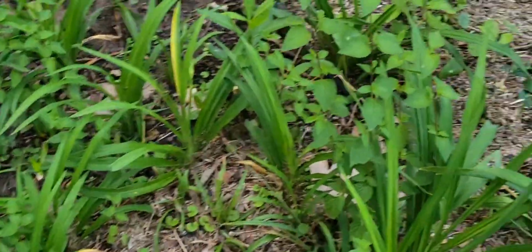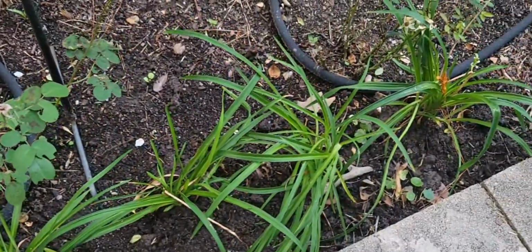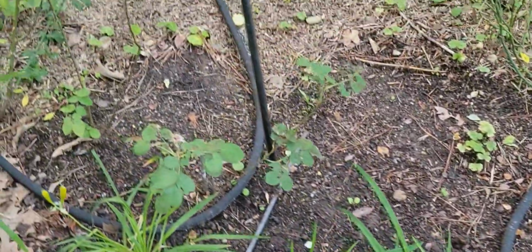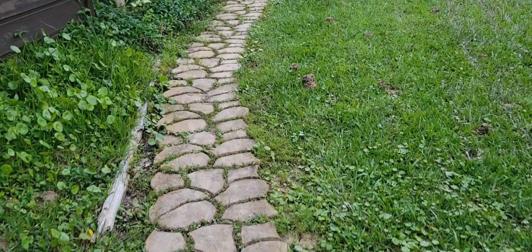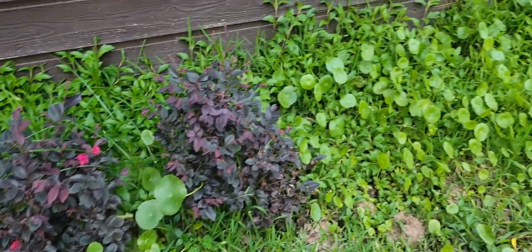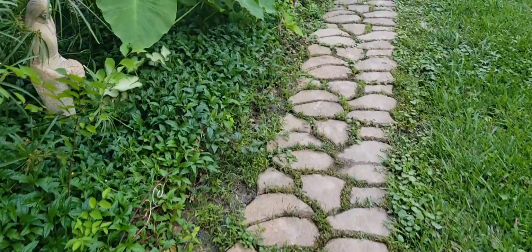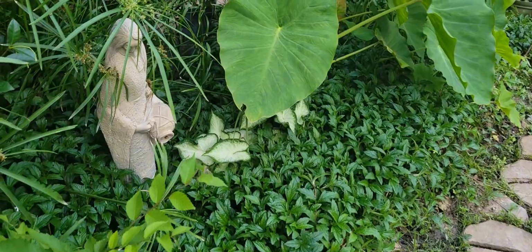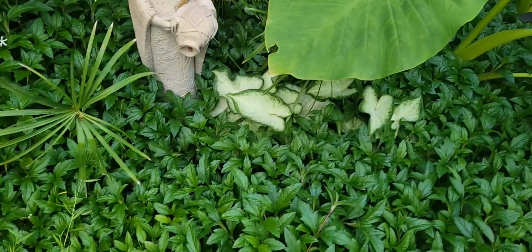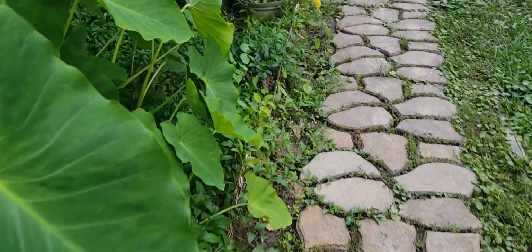We have several varieties of daylilies planted here in the garden. They add a little pop of color in the raised bed. Hopefully we can add more plants as we go along. And now we're taking a walk up the front path. And here she is, our beautiful water bearer, surrounded by some white caladium and some elephant ears. Standing so proud and beautiful.